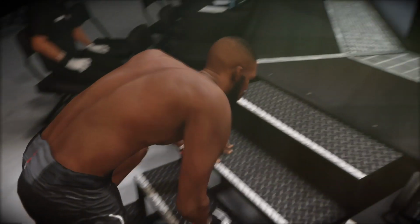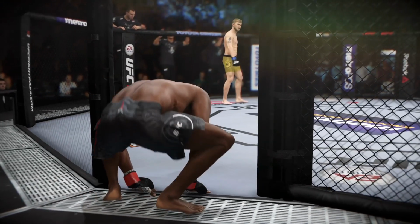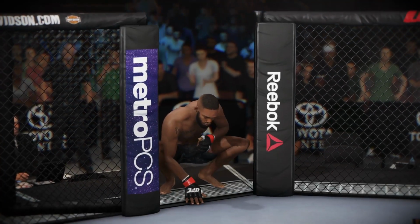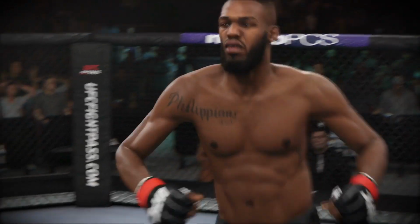Jon Jones, in my opinion, is the very best at utilizing his reach advantage. If you watch Jon's fights, he is the very best at keeping fighters where he can hit them, but they can't hit him. And if they get close enough to get a hold of him, he has some incredible wrestling talent to go with that striking.